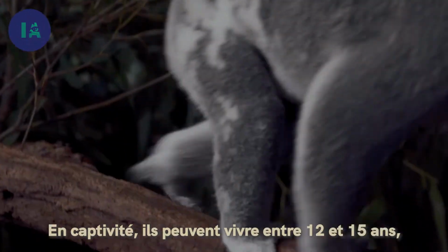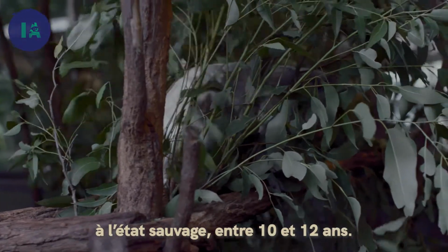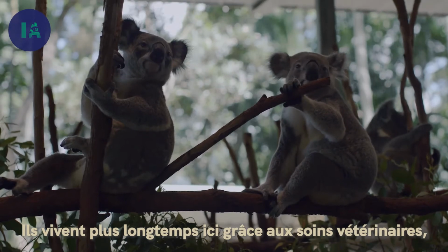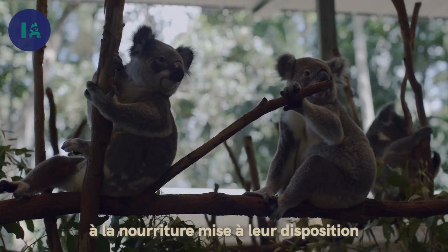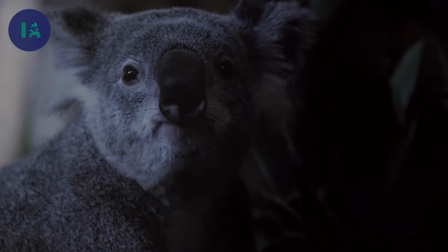In captivity, they live about 12 to 15 years. In the wild, about 10 to 12, obviously because they get vet care and their food's always brought to them here and they don't encounter dangers like they do in the wild.